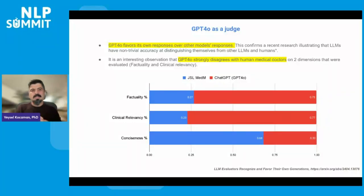And it's clear that GPT-4o favors its own responses over other models' responses. As you see, the red ones are GPT-4o preference. So it is doing 50% better than our MedM model. But this is quite an interesting observation, because GPT-4o strongly disagrees with the human medical doctors that we used on 2 dimensions.